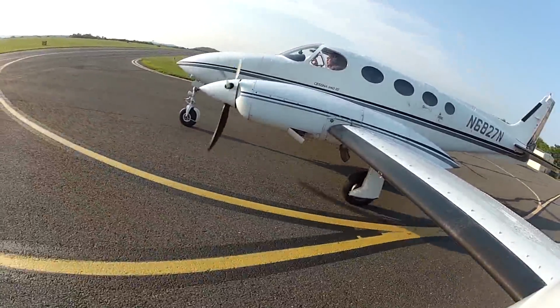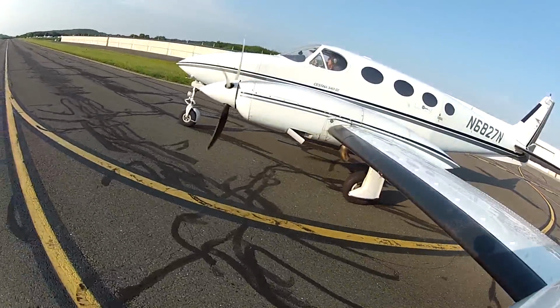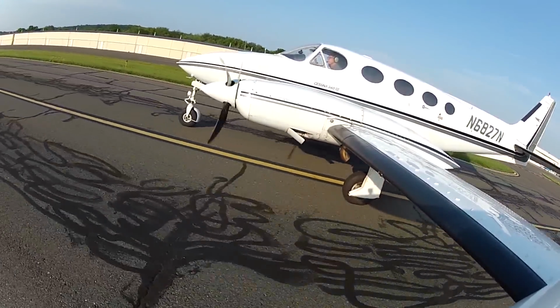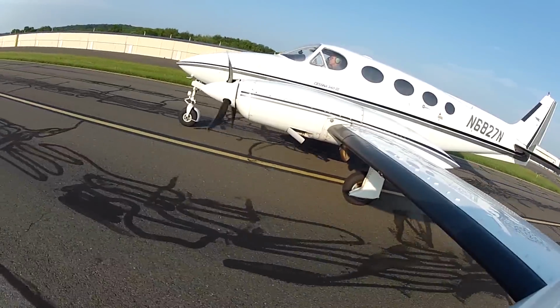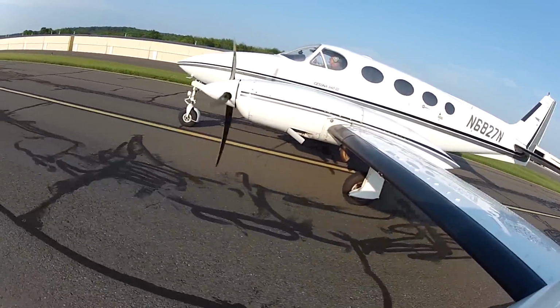Sorry, I was trying to figure out what kind of airplane this was. Looks like a Meridian? TBM. Or Meridian. Yeah, probably Meridian. Yep, TBM, you're right. No, it's a 50-50 shot either way.